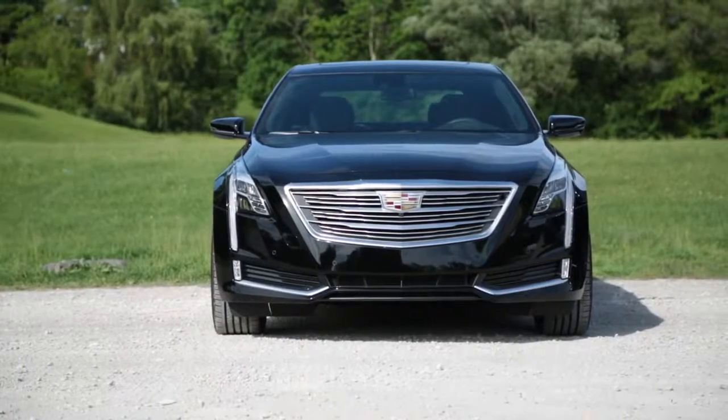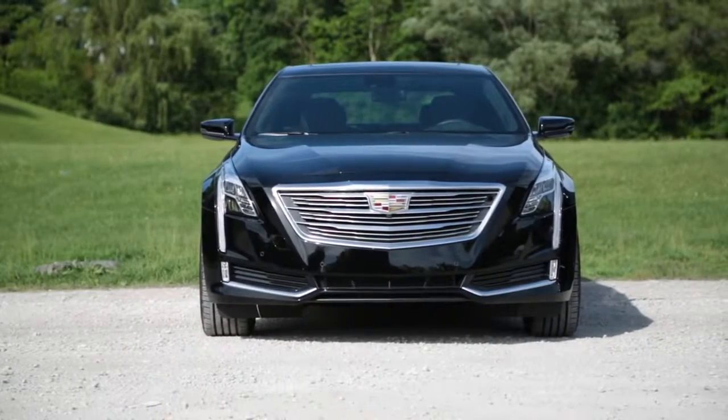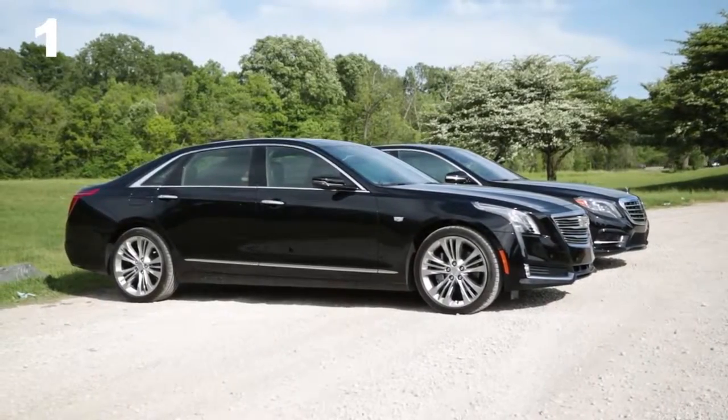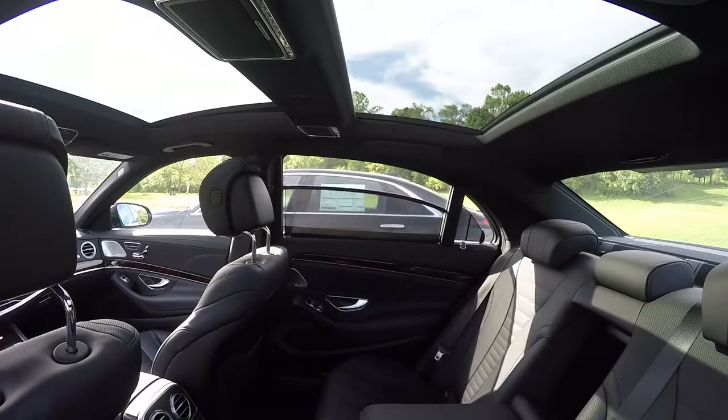After spending the day with the brand new 2016 Cadillac CT6, we loved the car, but here are some of the things we hate about it. First off, it's 204 inches long, which is just shy of the length of the Mercedes S-Class and the BMW 7 Series. Both cars have incredible legroom in the rear.